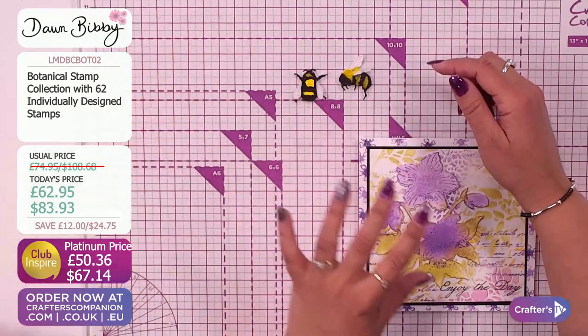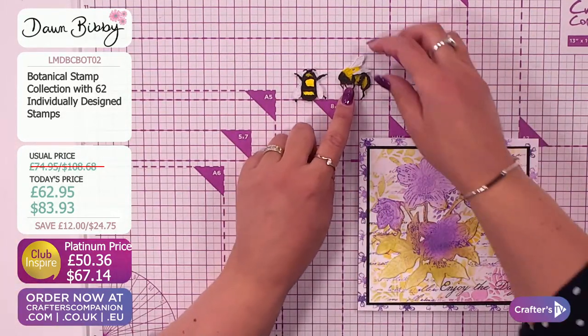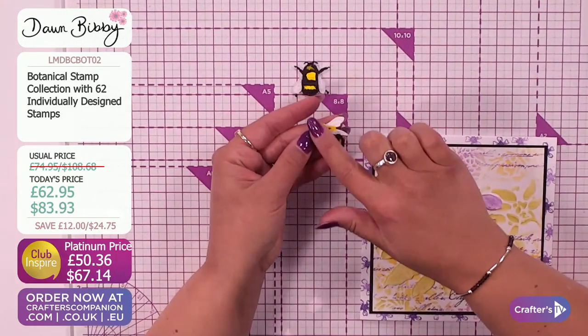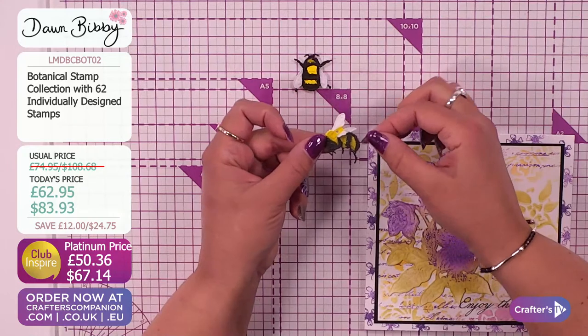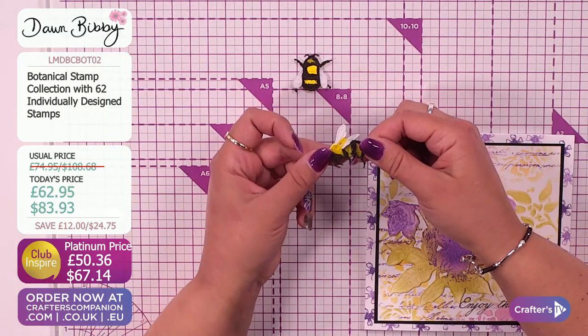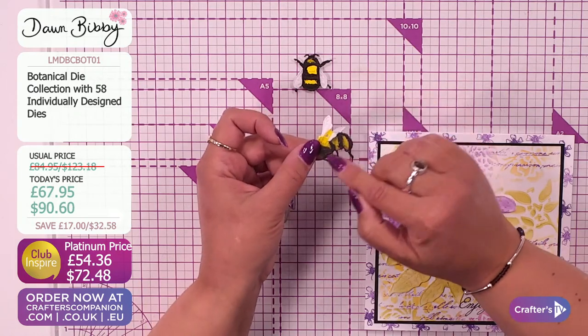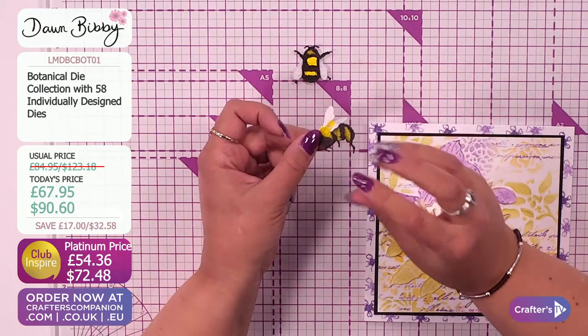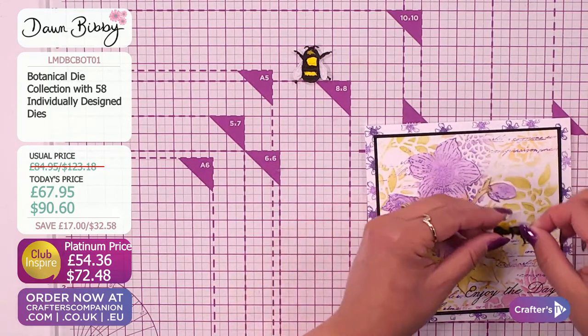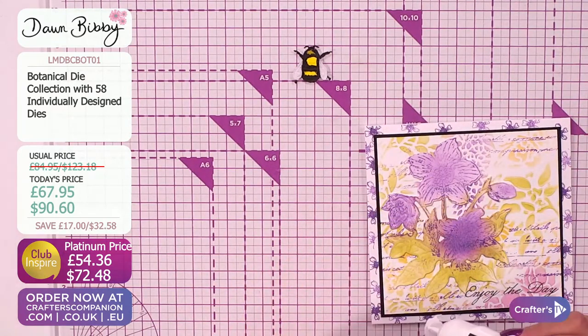Because I've cut them out with the white cardstock with the dies, you've got the debossing still, remember? So all of Dawn's dies come with that debossing. And I've used her glitter shine pens just to colour them in as well. So you've got that little bit of sparkle. Where the pens have kind of run into each other, it has given a bit of a fluffy feel. Fluffy. You're right, Ben, thank you. So we're going to pop our buzzy bees on here.